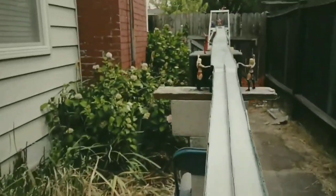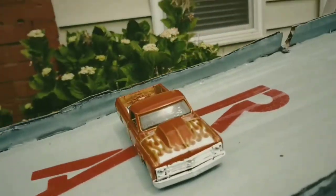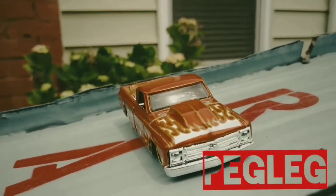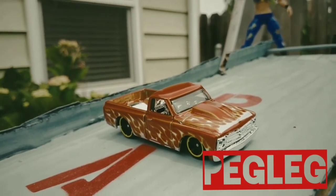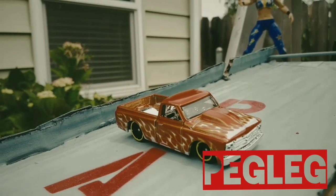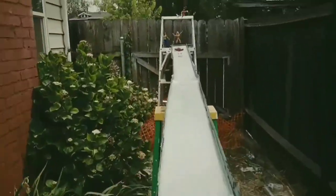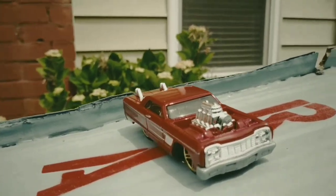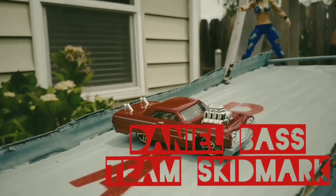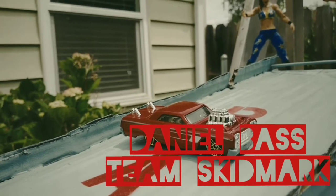Here it is, right arm up, race fans. The final grid race in the Sluicebox 250 before we move on to those quarterfinals in the Orange and Fire Smoke 67 C10 Chevy pickup truck. We got none other than Peg Leg Wrestling Mayhem himself, the great Peg Leg. And in this final grid race, his competitor to move us on into these quarterfinals and into the championship race eventually, we got in the red 1964 Chevy Impala Modified, brother Daniel Bass, driving for Team Skidmark.